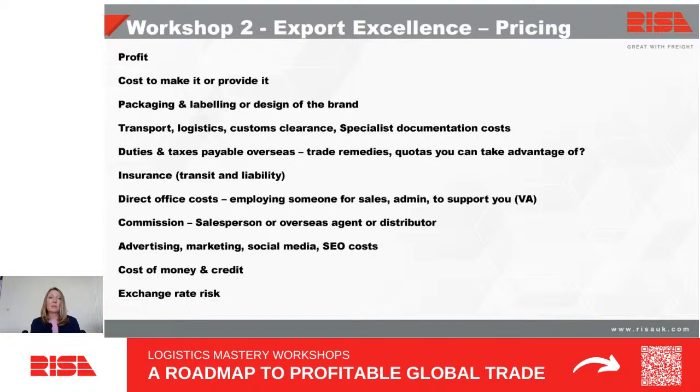And as part of that, making sure that you've allowed for whatever costs there are to make it, or if it's a service, if you're providing. Also thinking about, okay, what's the cost of the packaging, the labeling? Have you had something designed because it's a new product? Are you going to put that cost of that design, of that initial product that as it's being sold, is that going to be proportioned against the selling price? You've got your transport, your logistics, customs clearance. In some countries, it is a standalone brokerage type facility where it can't be a freight forwarder that does it. It's a separate entity.